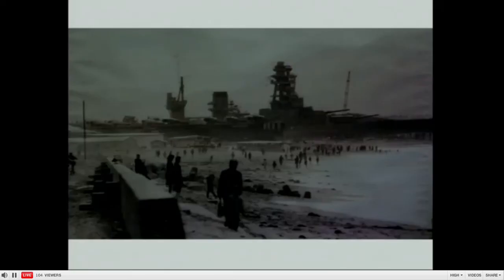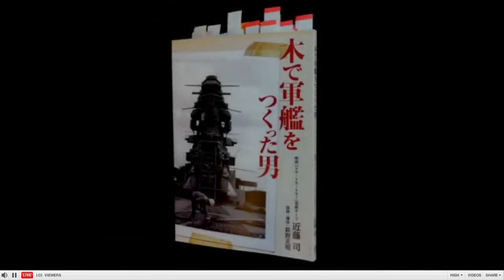This is a beach where Kondo-san built a wooden warship. An amateur photographer took this picture. Today, nothing resembling the wooden warship can be found on this beach. It's all gone. Kondo-san passed away 2 weeks ago. He did not have a chance to read the finished book. We don't have much time left, I think. Thank you.